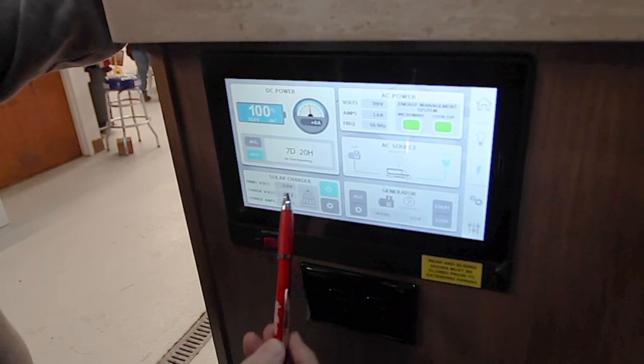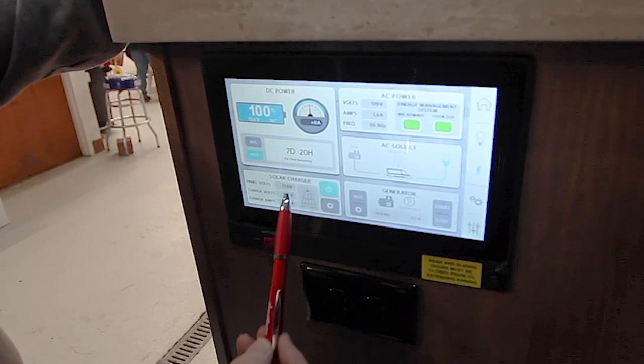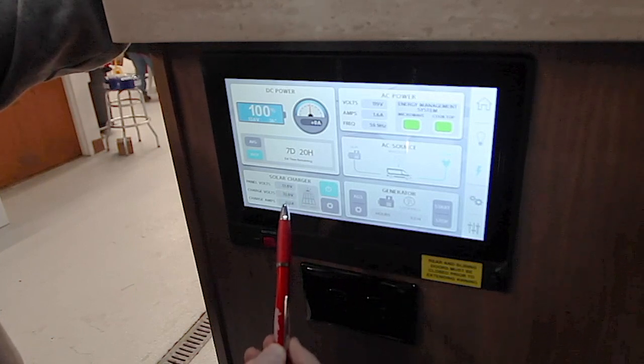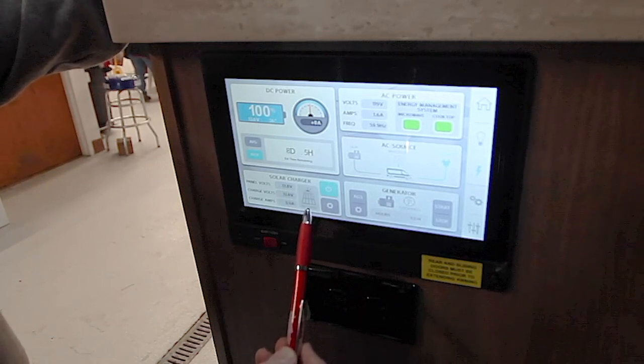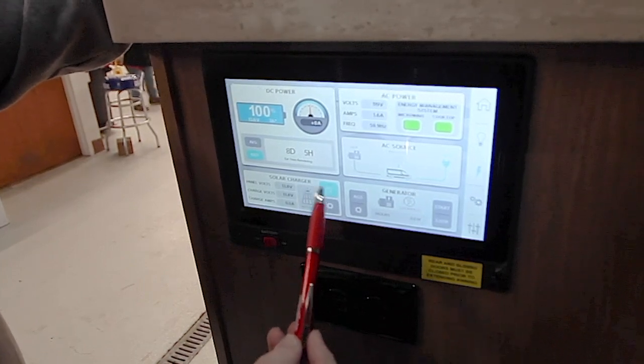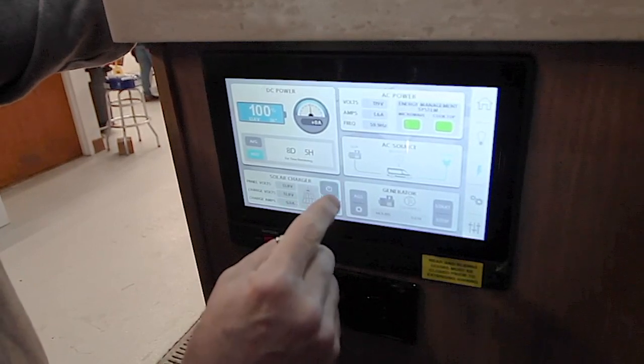Here's your solar charger. So if you're tech-minded, you can monitor your volts, your charge volts, your charge amps. Here, we're indoors in the garage, so there's no charging going on. You can turn the solar off if you want.